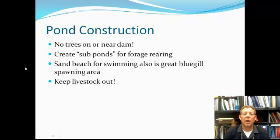Suggestions I've talked about before: if you're building a pond, why not create a few sub-ponds and rear minnows or something in there, and have these sub-ponds connected to the main pond with a large bore pipe and a valve, to where you can just open the valve and drain the sub-pond and let all the forage flush in. A sand beach for swimming.